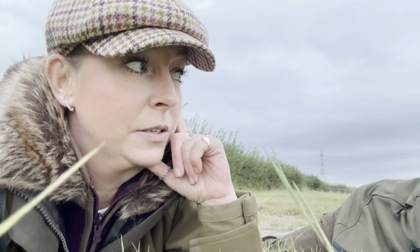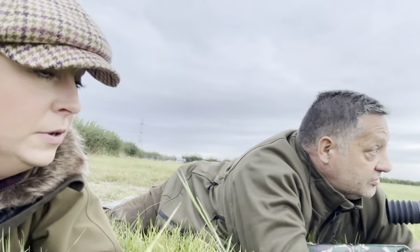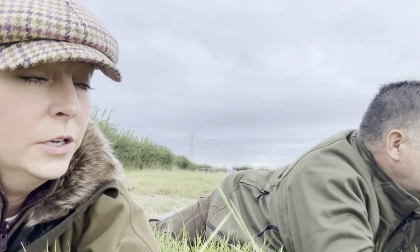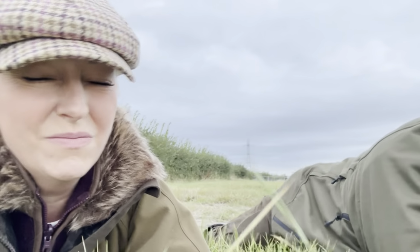Yep. So we're just going to try and get him. We're just going to close the distance down a little bit. He's a good old buck. We're getting to about 150, 200. How far are we from him now? 300 or something. And how close do you want to be? Really, you want to be doing 100 yards. Do you want me to crawl 125 yards? Yeah, just keep going. No problem. Just keep going.